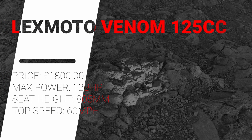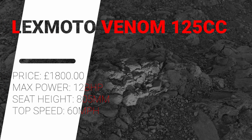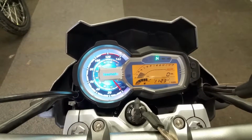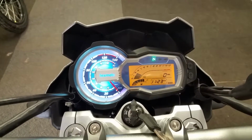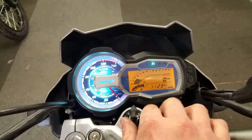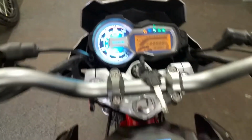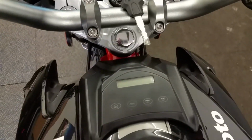So onto the specifications. So this bike cost £1,800. The top speed you will likely get around about 60 miles per hour unless the wind is right behind you. As for the horsepower, you're going to get a massive 11 horsepower. But for the seat height, it is a little bit higher than the others I've shown you, and that is 805mm of seat height. If you're only going to own this bike for a few years and use it for around town, then it's going to be a fantastic little workhorse.